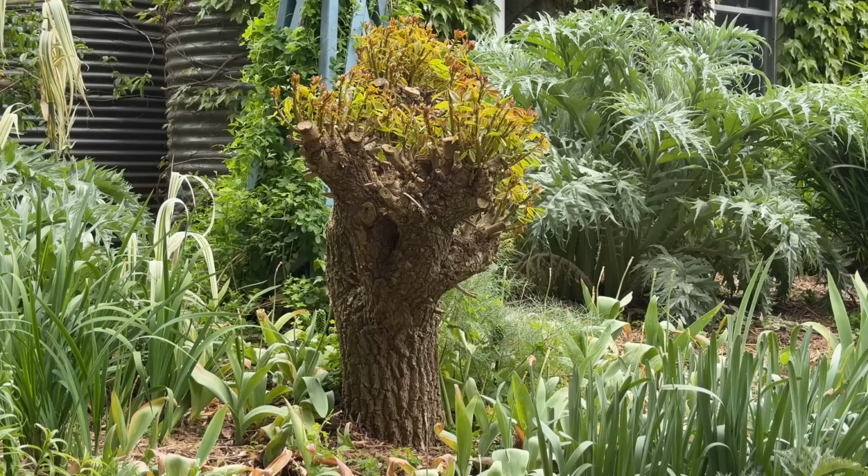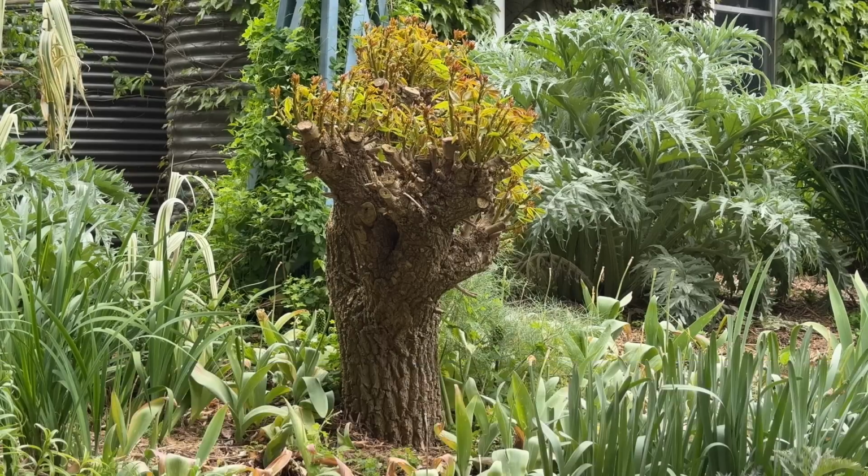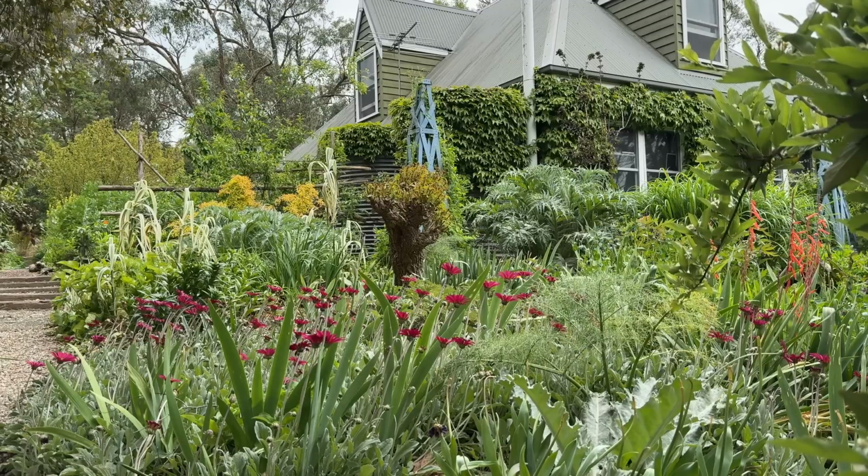No. And then if you just stand there, what we can see is your coral tree. Is it a coral tree? The common name? Flame tree? Coral tree, yes. And what's the botanic name? It is Erythrina crista-galli. And yours is pollarded every year? Every year. And so I cut it back to almost the same point every year. So it's slowly building up a big fat sort of reservoir of little buds that it can shoot from again.